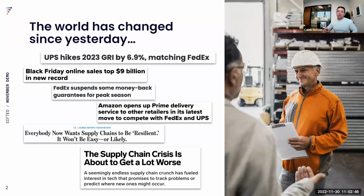We're seeing some really interesting things happen just from an industry update standpoint. Both UPS and FedEx have announced their general rate increase. No surprise, they mirrored each other, even though they're totally two separate companies with two different P&Ls. They both came magically at the 6.9% number, matching FedEx. UPS just announced theirs. This is an average. 6.9% is not going to be your general rate increase if you're a FedEx or UPS customer.